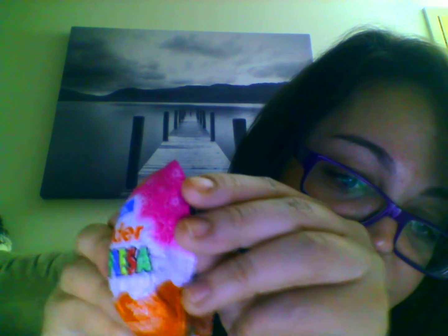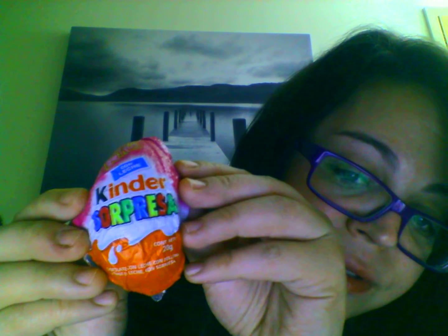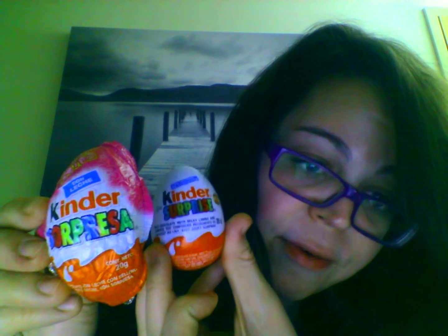Okay, so now, like I said, I already tried to record this video, and as a result, I've actually already opened the egg, so it is a bit crumpled here now, but as you can see, it looks very similar to the packaging on the box, and the design is nearly identical to the Canadian one.